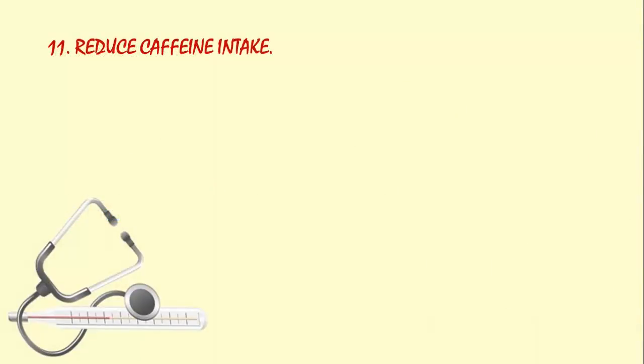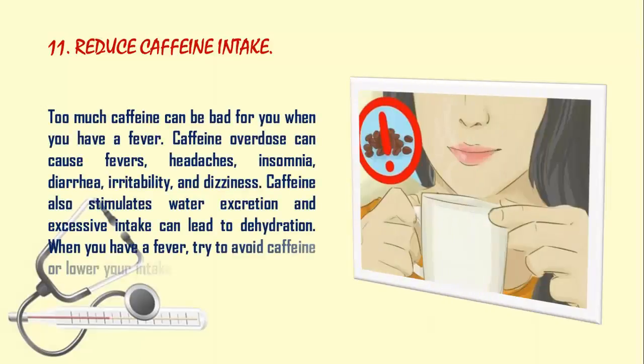11. Reduce caffeine intake. Too much caffeine can be bad for you when you have a fever. Caffeine overdose can cause fevers, headaches, insomnia, diarrhea, irritability, and dizziness. Caffeine also stimulates water excretion, and excessive intake can lead to dehydration. When you have a fever, try to avoid caffeine or lower your intake to 100 mg.